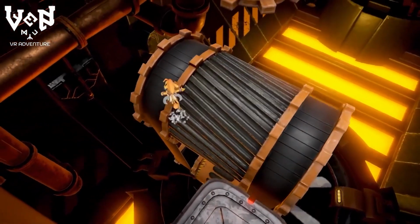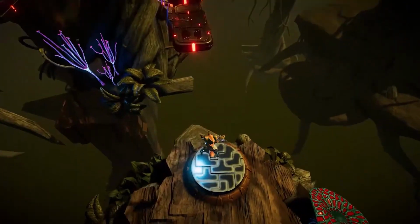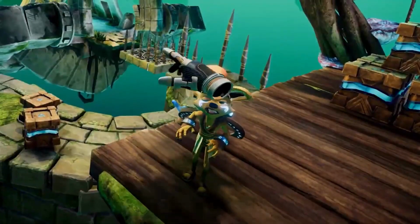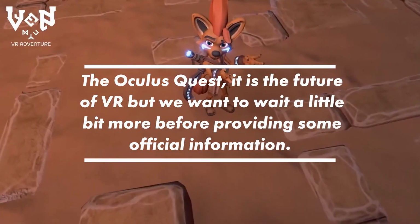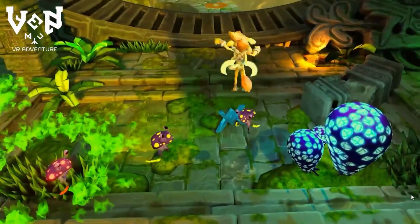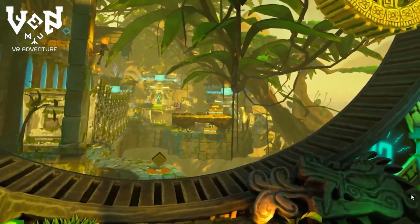Then VR is a new 3D platformer coming later this year for PC and PSVR. The game is very stylized and reminds me a lot of Crash Bandicoot. Then VR will have you jumping over obstacles and trying to get all those sweet, sweet collectibles we know you love. The graphics look great, and the developer has mentioned possible support in the future for the Oculus Quest, as in an interview with Upload VR they said, "The Oculus Quest is the future of VR. But we want to wait a little bit before providing some official information." This game looks like it's going to be a ton of fun, and I'll be picking it up on release date.